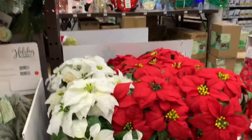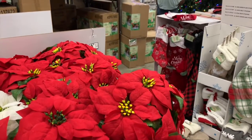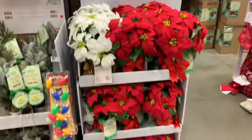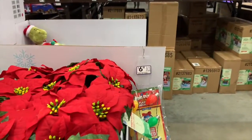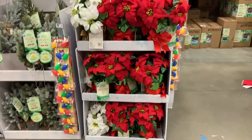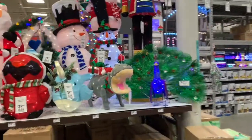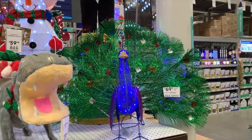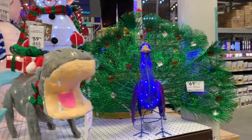We have poinsettia plants. I don't really see a price on them. Oh yes I do, here it is. $6.98. It'll be cute set on the stairs. The decorations, pink pot, $69.98 for the pink pot.